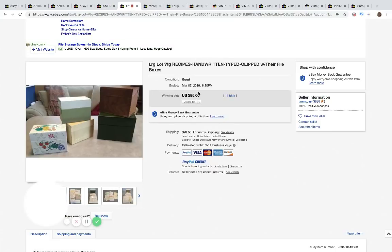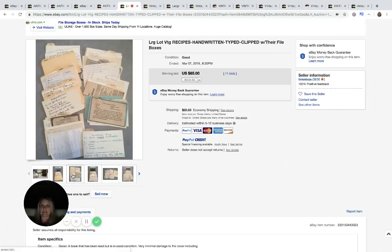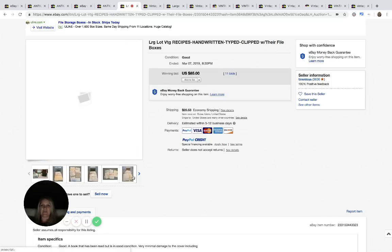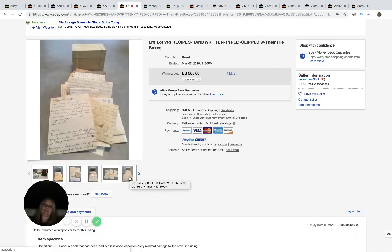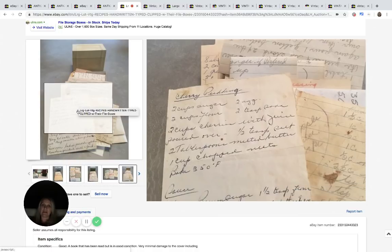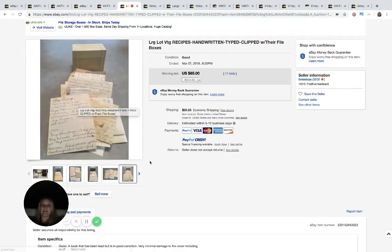More recipes, handwritten, clipped in their file boxes. So I don't know. Anybody know why these go for so much? I mean, what if you couldn't read the writing? I guess you could probably read that. But maybe people are just looking for a homemade, special recipe that's just so good.